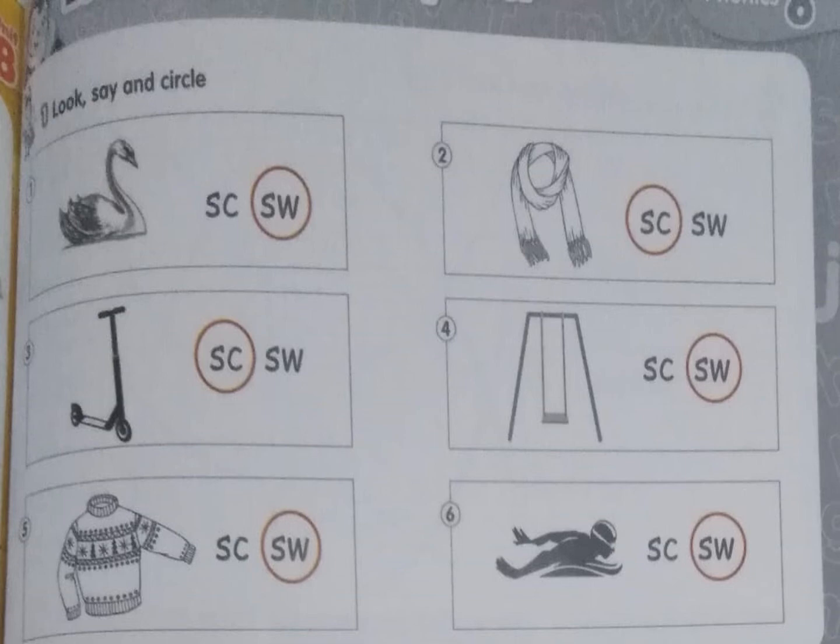Now, circle ska. Picture four. Swing. Swa, swa, swing. Circle the swa sound. Picture five. Sweater. Yeah, it has the swa sound. Now circle swa. Picture six. Swim. Swa, swa, swim. It has the swa sound. So circle swa. Swim, yeah, excellent.